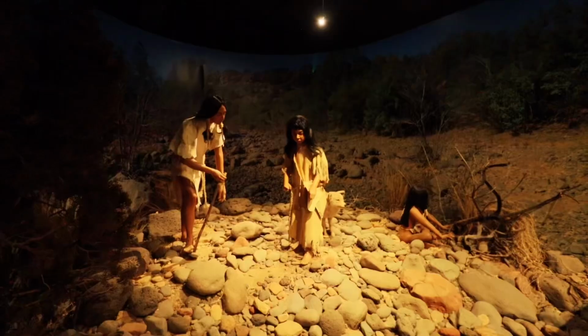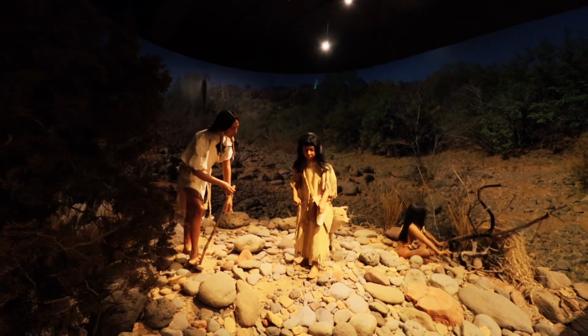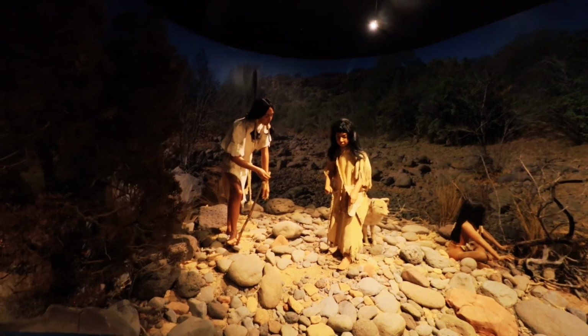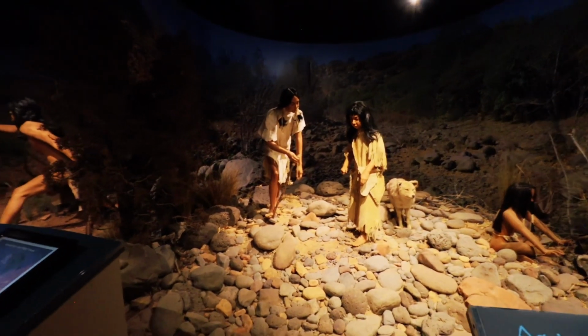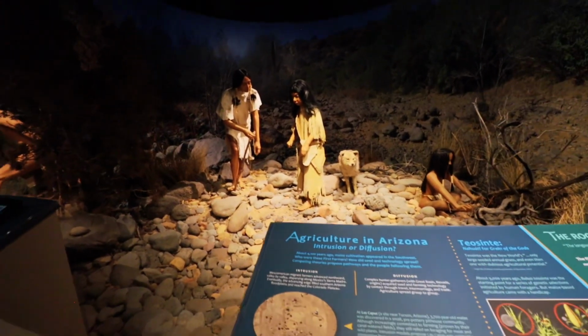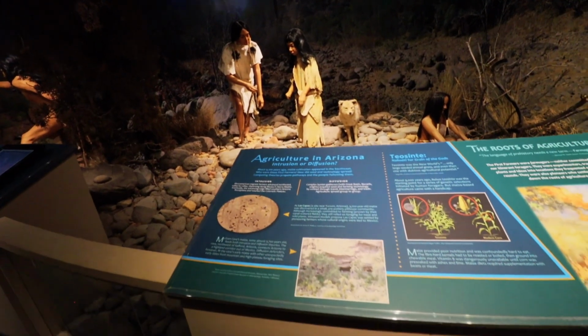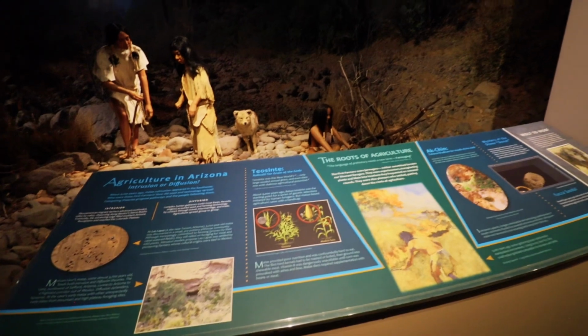It's pretty fascinating. We go on to find out that the archaic families, some of the earliest people, would regularly experience extreme hunger. And so their only option was to move forth so that they would not starve. And in doing so, they started to look into other methods, including agriculture. Here we learn a little bit more about the agricultural roots of Arizona that stemmed back to these first people.